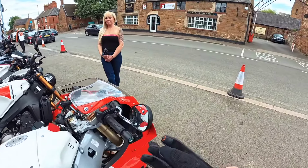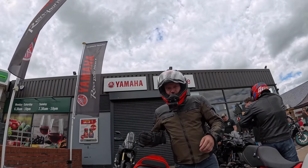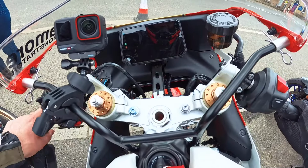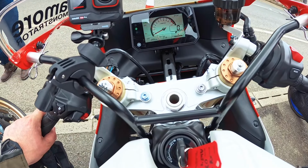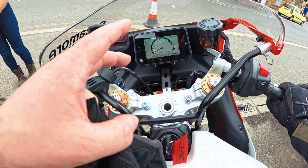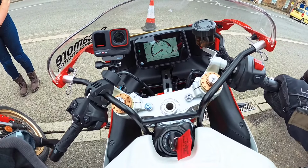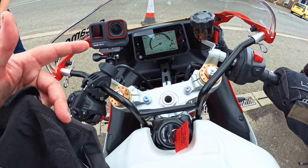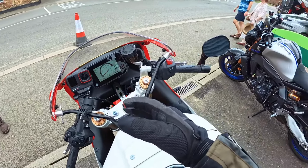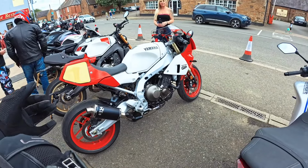Everybody's getting ready to go out into their group on their selected bikes, and I'll just switch this on so you can have a look at the screen. Again, it's got the 5-inch TFT coloured screen, different dash. I think these are all interchangeable as well. I know on the MT09 I've just been on, you've got 4 different screens you can go on, but I do like this. It does suit the bike. It does give it that retro look. I absolutely love the styling of this bike.